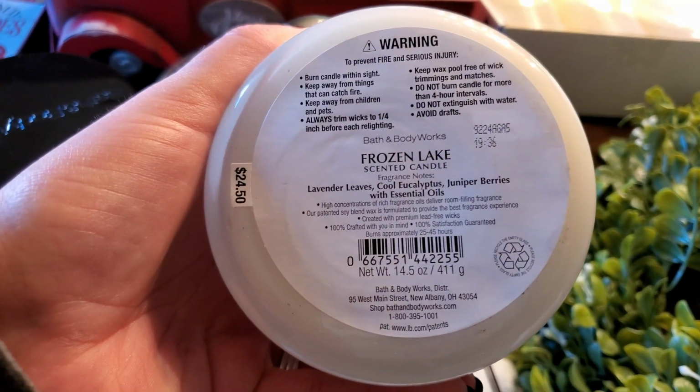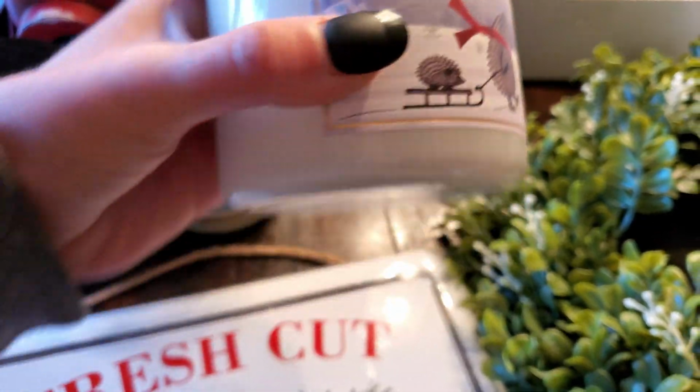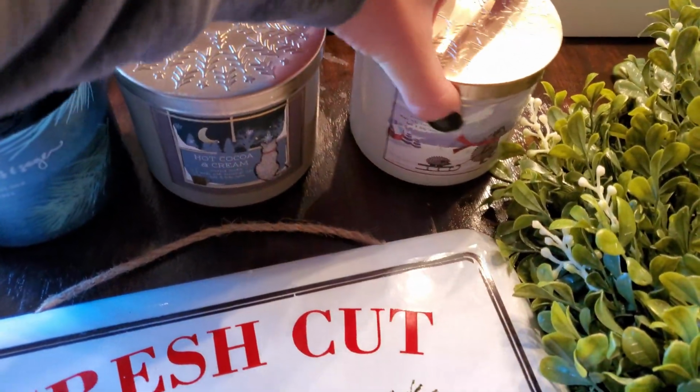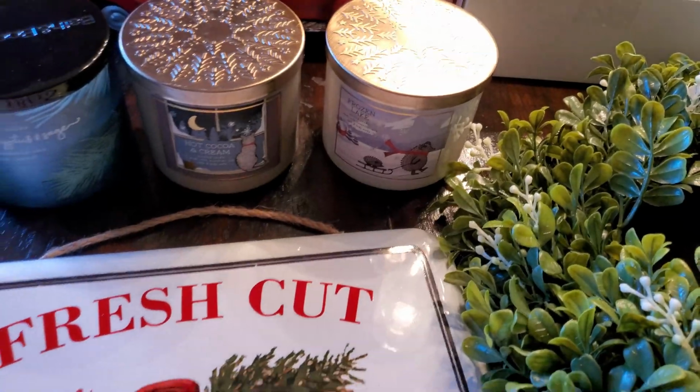And the notes on this are lavender leaves, cool eucalyptus, juniper berries with essential oils. This one smells amazing. It almost has like this cologne smell to it. So it is pretty strong. So just keep that in mind.